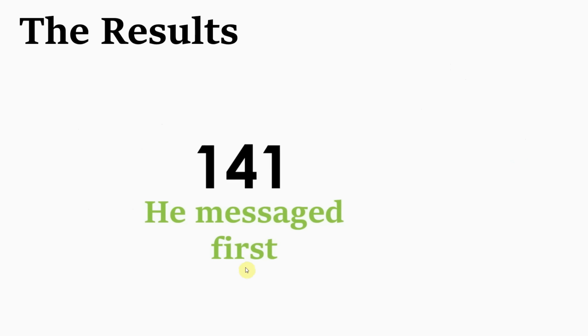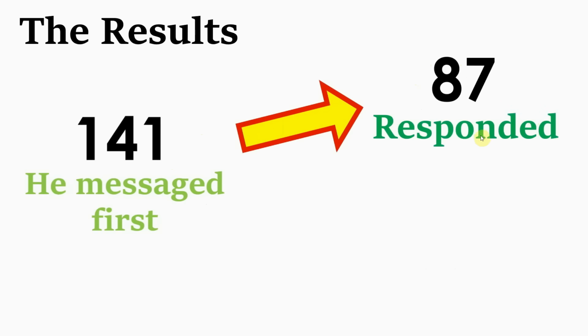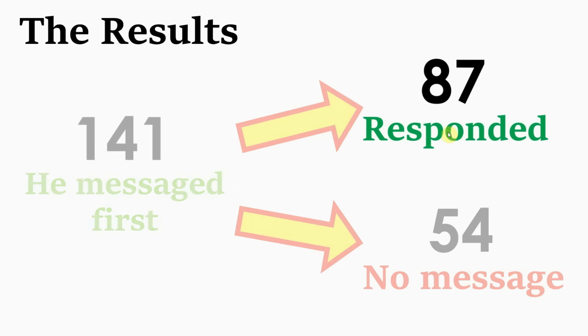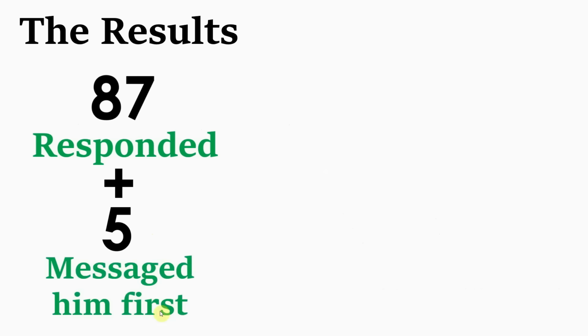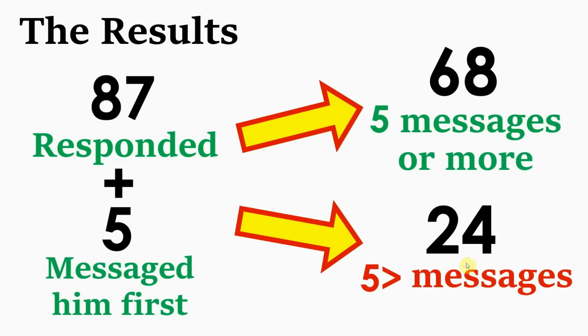Then, of this 141, 87 responded to his opener, which means 54 didn't send a single message back. Next, of the 87 responses, plus the 5 that already opened on him, 68 of these made it past 5 messages, which you could class as short conversations. So 24 never got off the ground.